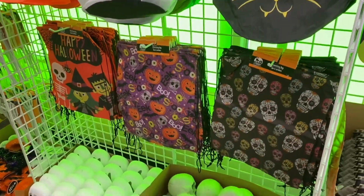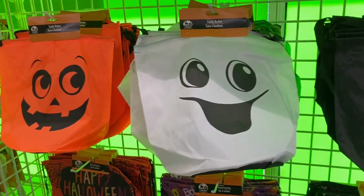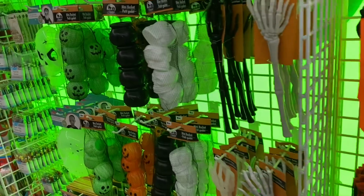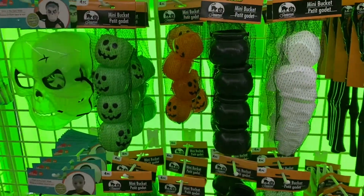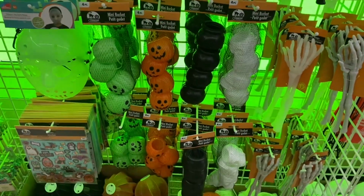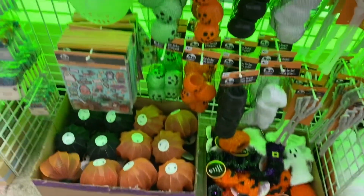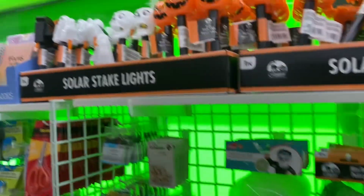More bags. I like the cat bag there. There's a ghost, the jack-o'-lantern. The little pails are back this year. They had the skull, the two different pumpkins, jack-o'-lanterns, the cauldron. They had the glow-in-the-dark skeleton hand there, the light-up pumpkins below. More of the solar stakes.